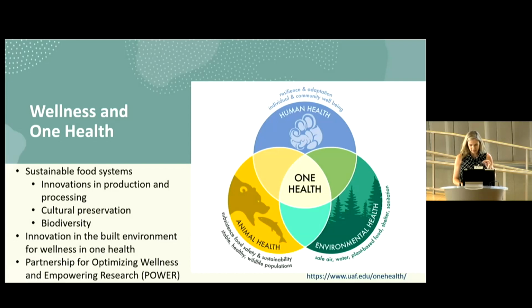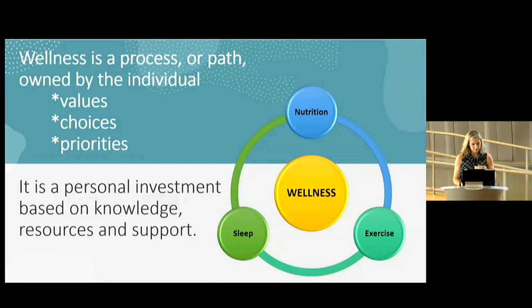But we'd like to build on these themes and understand them better. In addition to wellness being this idea of both performance and resilience, we can also think of it as the process or path owned by the individual, according to their values, their choices, and their priorities. So in that way, it becomes very personalized.